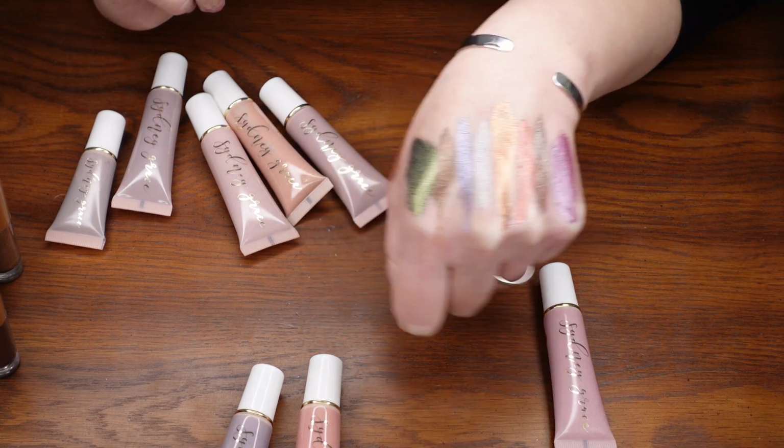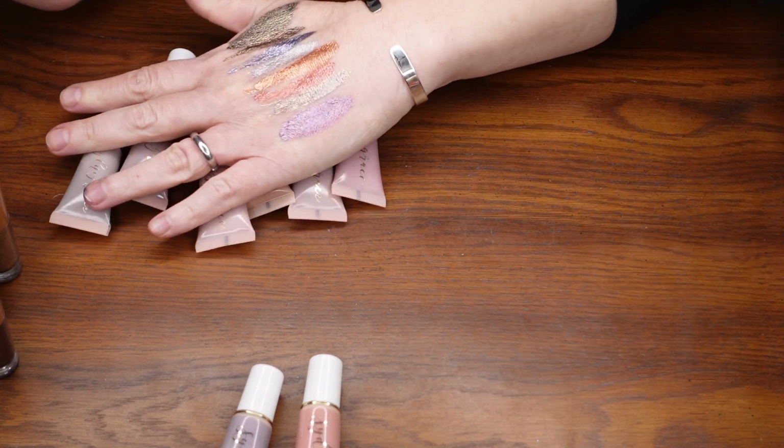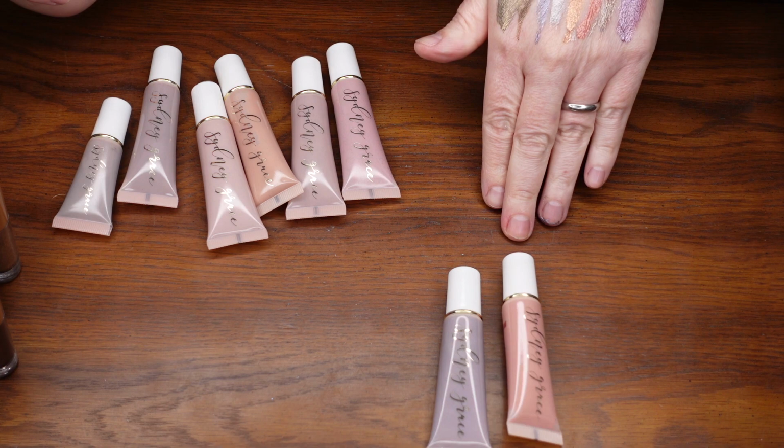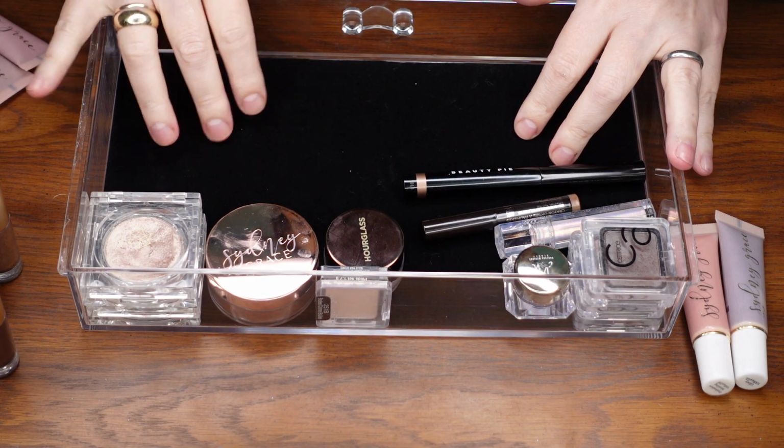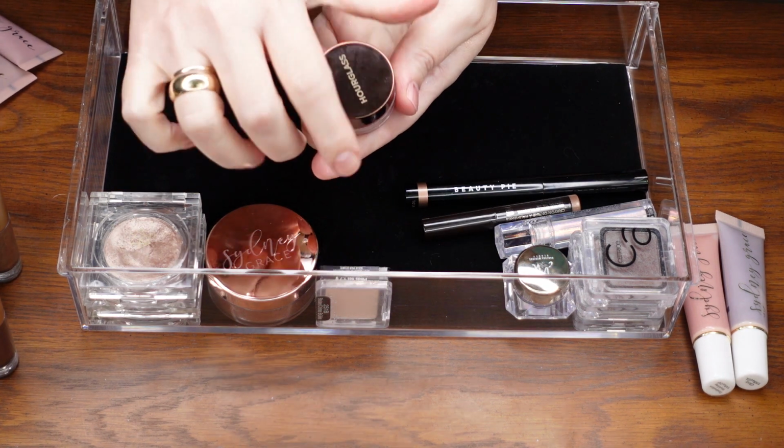All right, so maybe I'll say I'll keep these guys here, and these are definitely my no's. I knew most of what was going to be in here was going to be I'm keeping. I love this Scattered Lights from Hourglass.